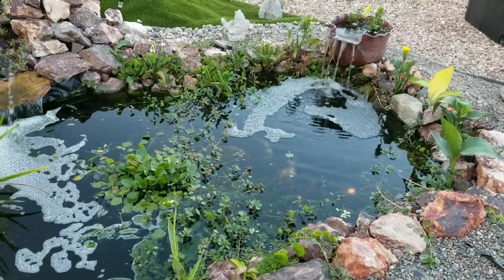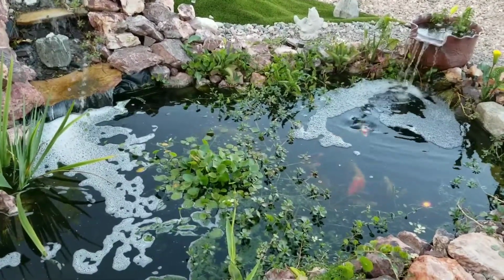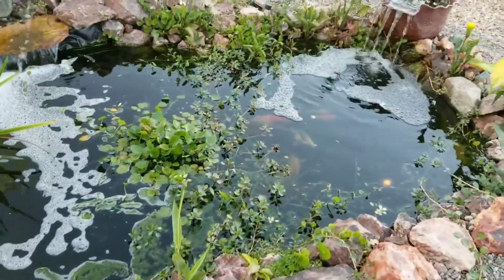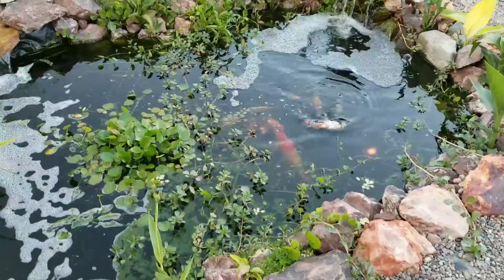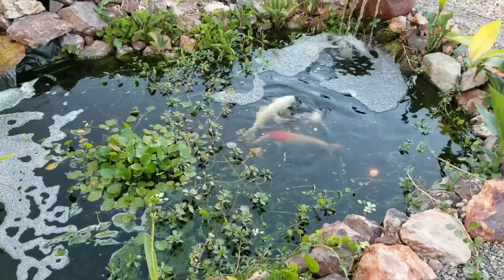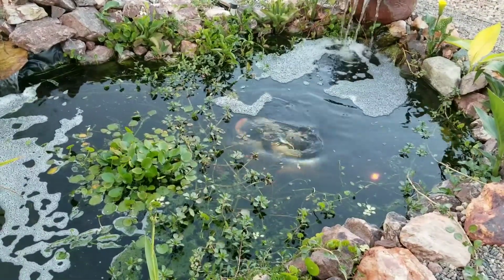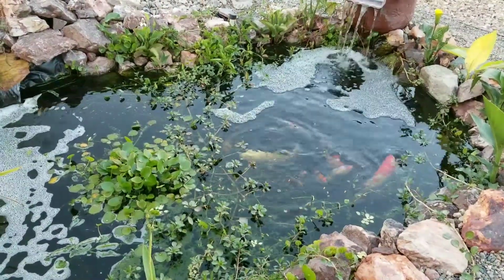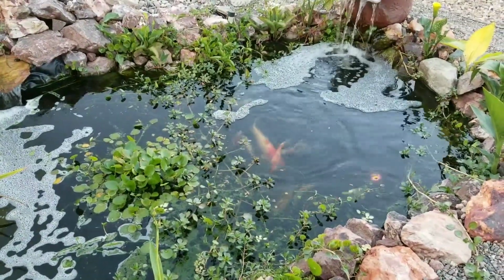There's some more food out there, guys. Come up and get it. Show your beautiful selves. Come on, guys. There we go. Come on. There we go. See some of these beautiful guys. Look how gorgeous she is, guys. Oh my gosh, I just love her so much. It was so sad when she wasn't in the pond and I had to isolate her, because it just wasn't the same coming out here when she wasn't in there.